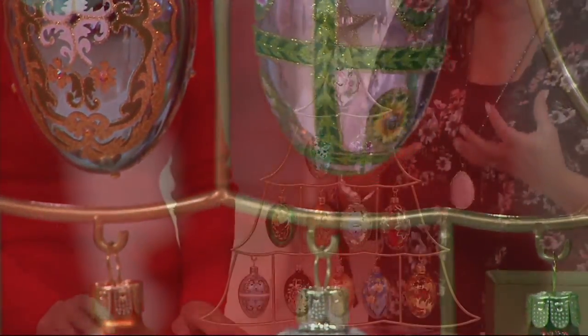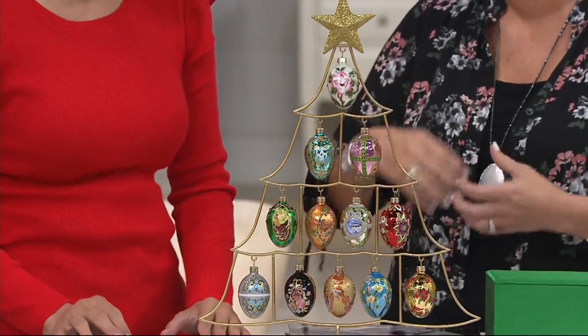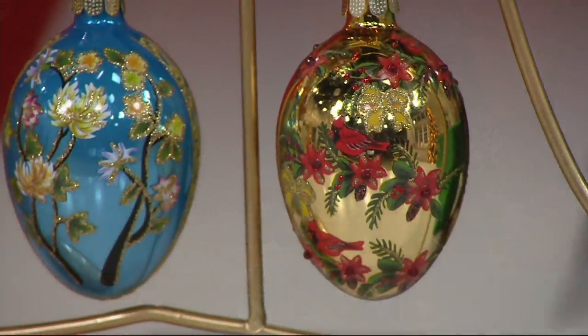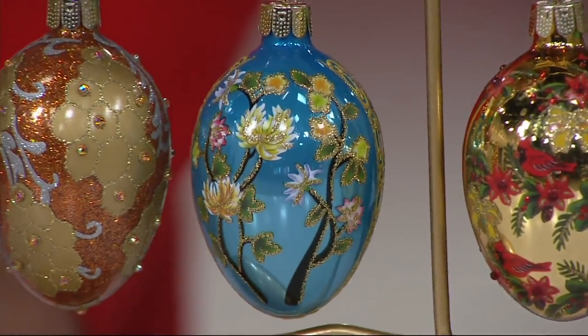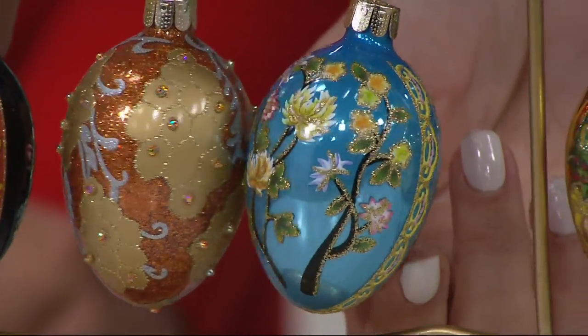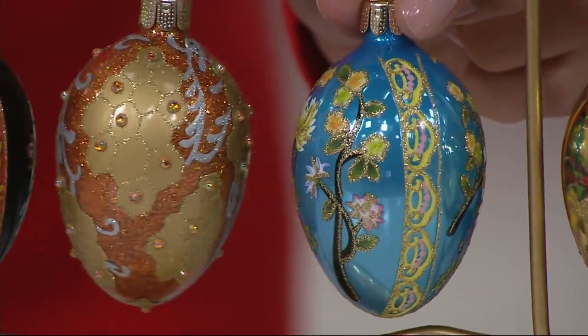These are made exactly as the Fabergé eggs would have been made, in terms of the hand placement of the seed beads, of the individual crystals. These are painted with the finest brushes. That is a beautiful shot there of the peacock egg. Look at that. I love the sides. Each one has its own unique story.